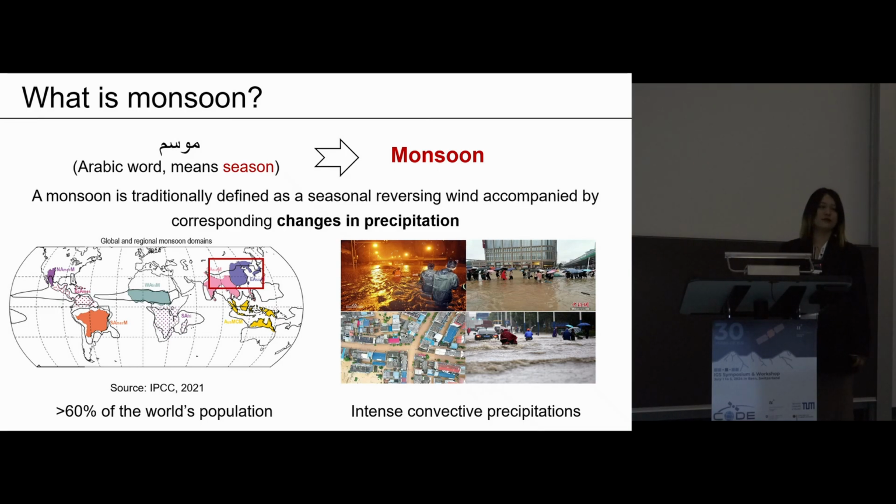Firstly, I'd like to talk about my study background. What is a monsoon? When people think of monsoon, they think of heavy rains that pour down for weeks. Actually, monsoon is an ancient climatological concept derived from an Arabic word, Mausim, which means season. Now, monsoon is traditionally defined as a seasonal reversing wind accompanied by corresponding changes in precipitation. More than 60% of the world's population live in monsoon-affected areas. These powerful monsoons are the architects of the weather system, bringing intense convective precipitations.